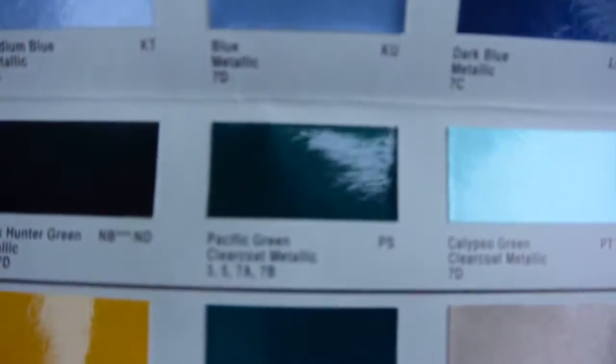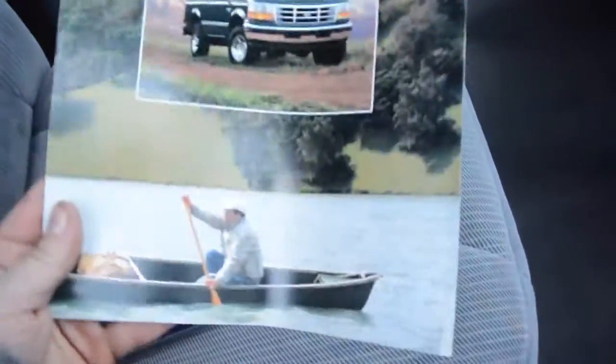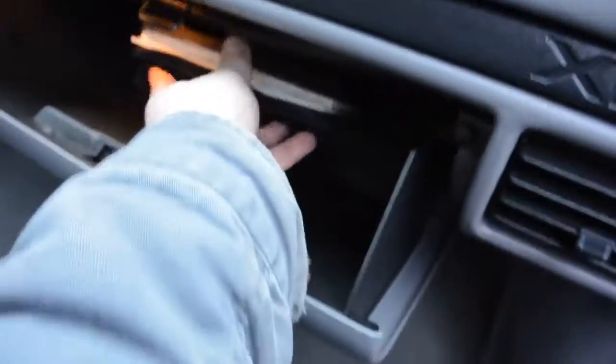It's still got all the original colors you could choose, and this is the Pacific green. You get out in the sun, it pops a little bit more there. But it's just cool to see this stuff come with it. It has the original key fob, the original sales brochure. Still has the original key lock to the spare tire, all the original books and casing. It's just awesome to see that.